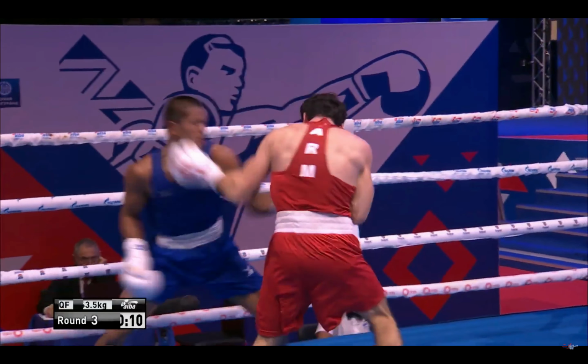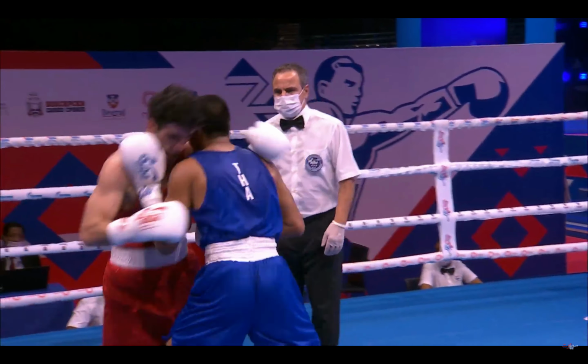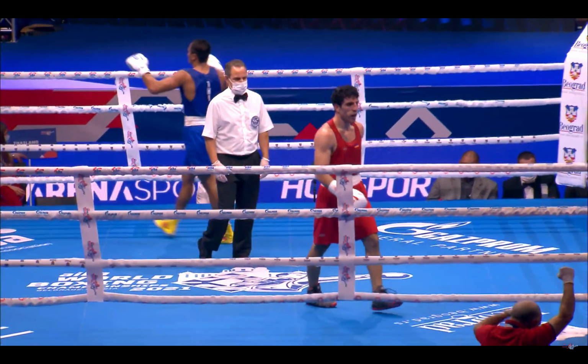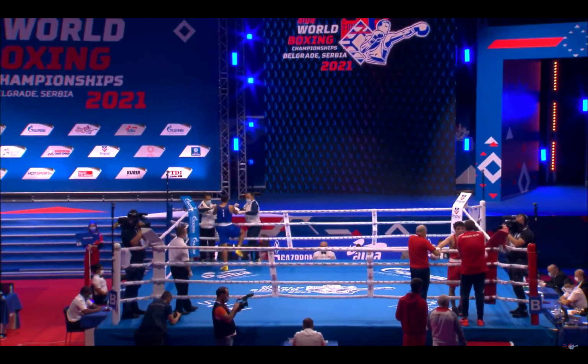These two disengage. This could be the last kind of exchange, and that's decent from Wongsuwan. Bachkov just dips his head and looks to motor forward. Wongsuwan does give himself a little bit of room, just enough room to let his hands go. The Thai corner feel like they've done enough. I think they probably have, because that final round was messy.